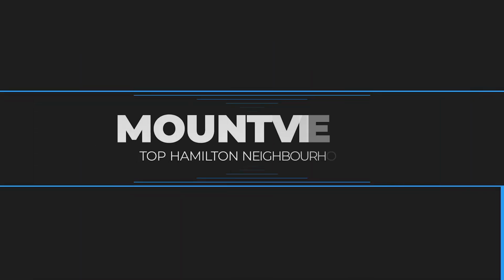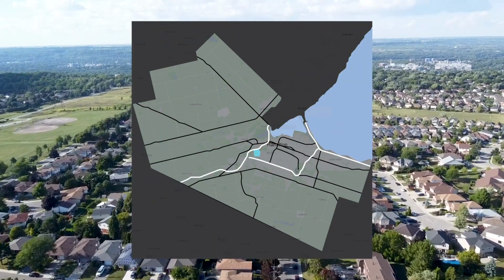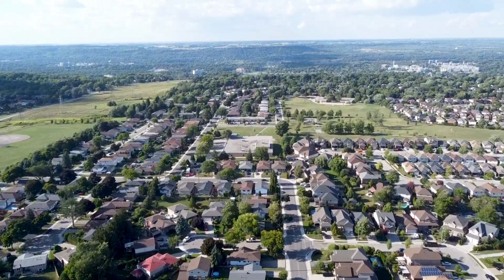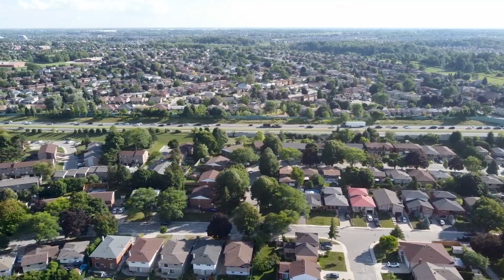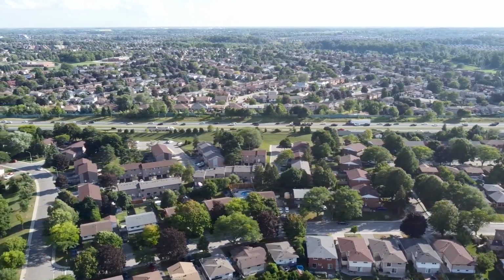But if you're looking for a bit more of a quieter neighborhood that offers a slower pace, then you need to head up just up the escarpment a bit to Mountain View neighborhood, as this is located on the mountain just north of the Lincoln Alexander Parkway, and is the neighborhood that offers quick and easy access both to the Link and the 403, giving you all the amazing amenities that Ancaster and the Mountain has to offer you.